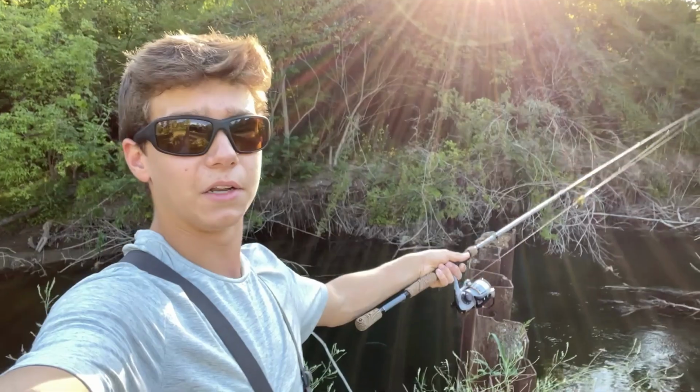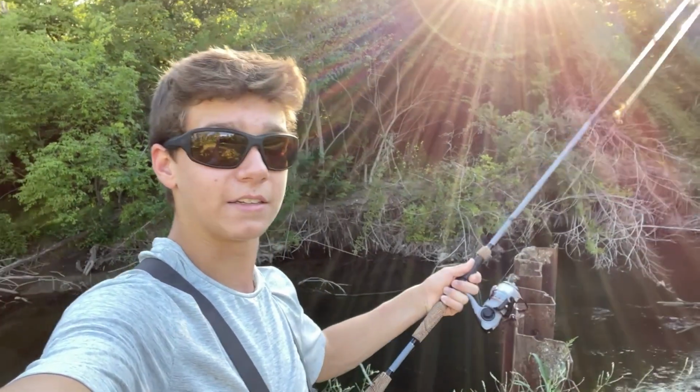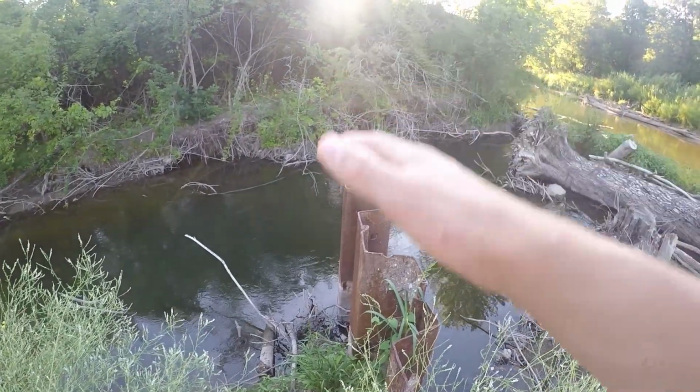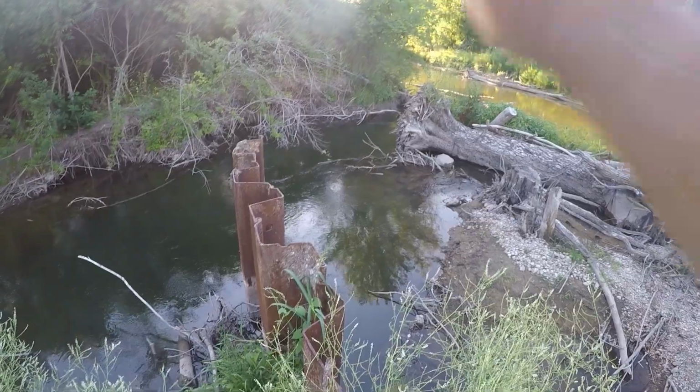All I did is I dropped my little spinner down by that little ledge right there, and he picked it up. I can see a lot more fish down there, so let's try to catch them. Alright, so after I caught that smallmouth, I think it spooked all the other fish away, so I'm going to keep moving up the river to see what else I could find.